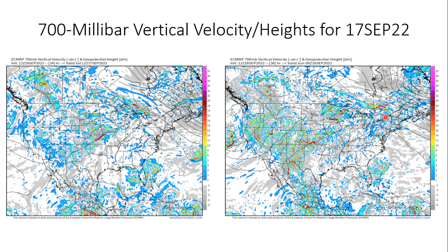Additionally, we see that shortwave ridge reflecting pretty much at all levels, all the weather charts tonight, up the eastern seaboard into New England. We see that ridge axis extending northward.